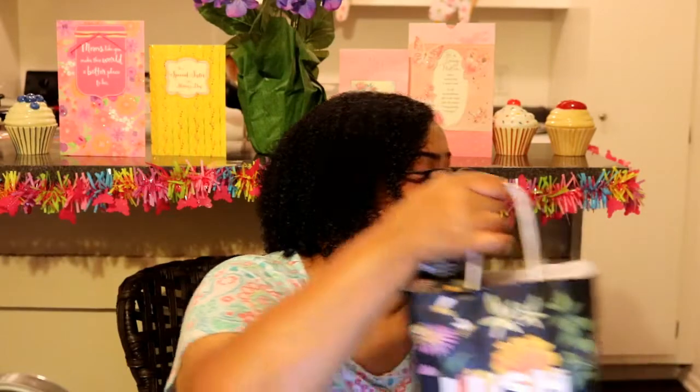Okay, you guys, so I wanted to show you what I got from Lush. So let me pull it out. This is gonna be real quick. Okay, first of all, can we look at the bag? Look how pretty the bag is. I'm just in love with Lush, their bags, and the smell is just incredible. You guys, this has been in my house, and I keep walking past, and it's just like, are you serious? Like, where does that smell come from?